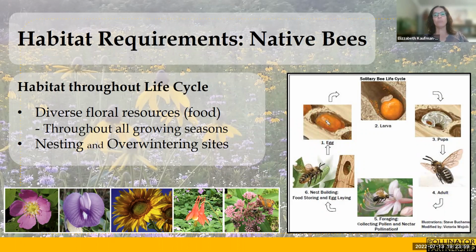And we also want to provide species that will provide diverse phenological bloom times, which means you have blooms that are available. So there's nectar and pollen resources that are available from early spring through the summer and all the way through late fall.